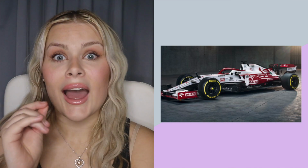I love this car. Again, they've done a reverse like the Alpha Tauri have done, and it just looks beautiful. Like, that Alfa Romeo dark red on that white is divine. I can't tell you how much I love that logo, and it looks so sleek. This car just looks so good. The red halo looks amazing.